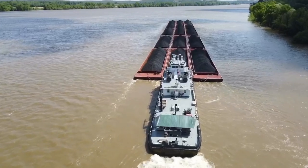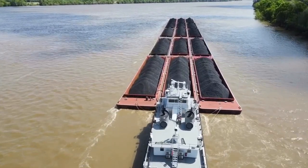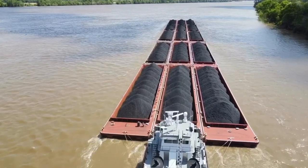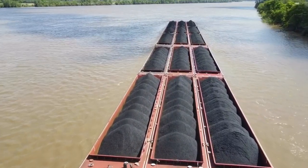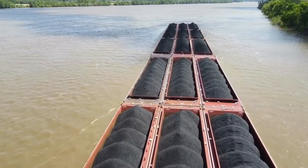She is an old boat, like we said, but an absolute beautiful boat as well. Obviously, you can see she's got a load of coal, and she's headed upriver, powered by two GM 12-645 E6 diesels, rated at 3,600 horsepower.